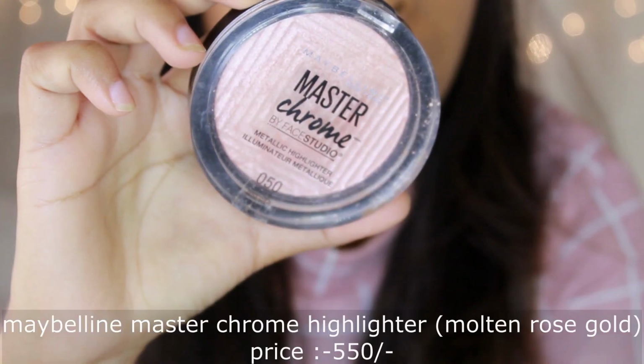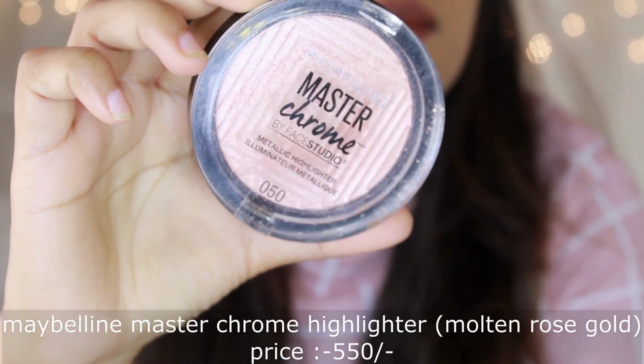So coming up to the last two products, both are from Maybelline. I know you guys must be thinking, the title of this video by now should be Maybelline affordable products or whatever. Anyways, the next product I want to talk about is the Maybelline Master Chrome Highlighter in the shade Molten Rose Gold or Rose Fondue to be precise.